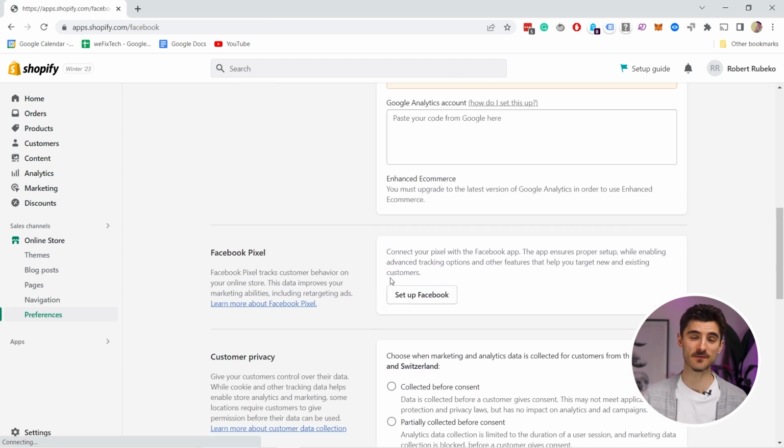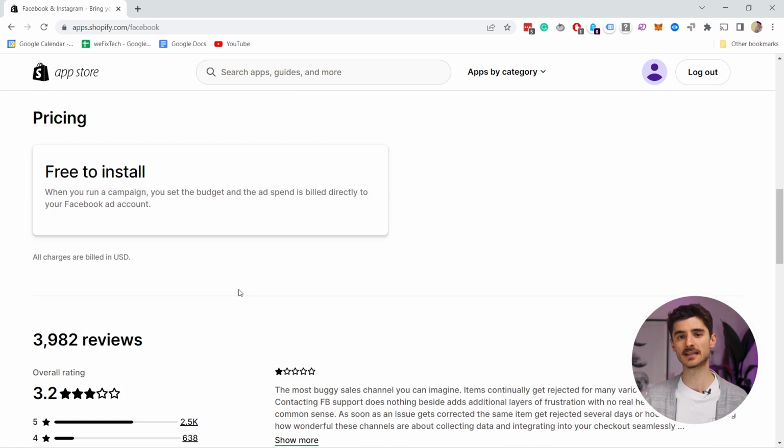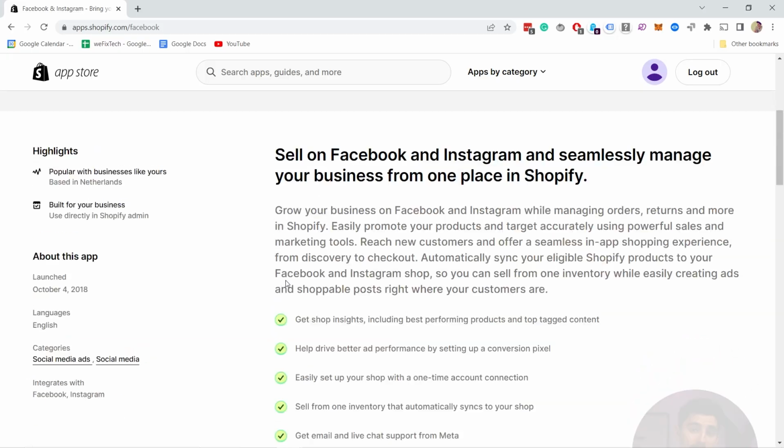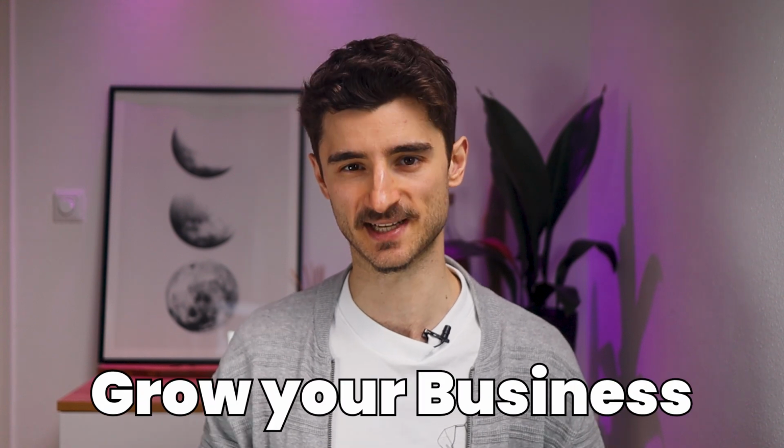and so on. If you're already using these platforms to promote your products, you can easily link them up with Shopify and then streamline the buying process for your customers. This can be a great way to increase sales and grow your business.